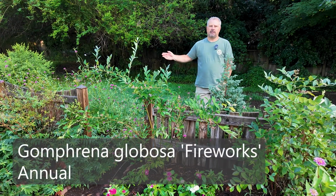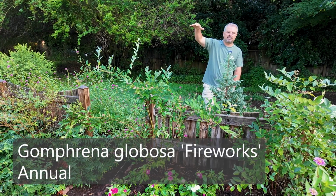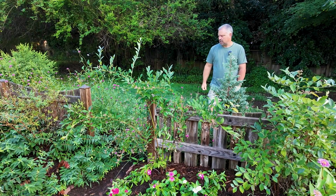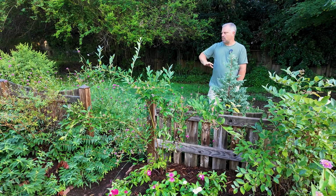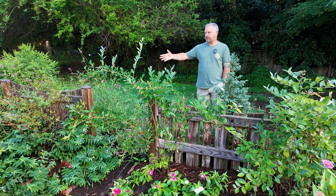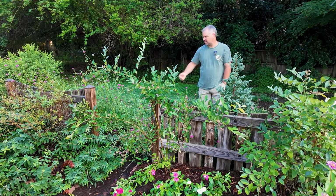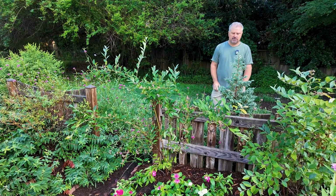We've had Tithonia here in the past, the Mexican sunflowers, and they've gotten up about this tall, and the goldfinches have been on them and taken the seed. I don't know which we'll do next year. The gomphrena has all kinds of cool pollinators on it. Lots of interesting moths come to these gomphrena, so maybe we'll just do both next year.